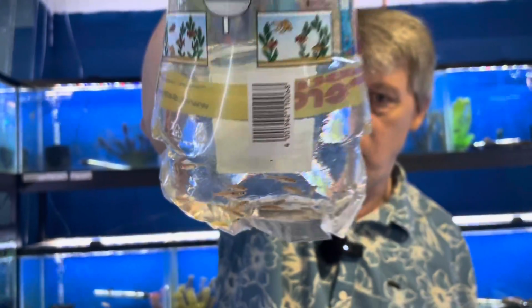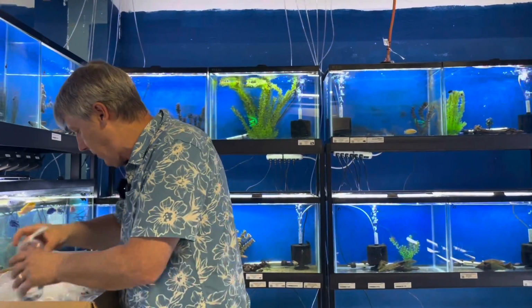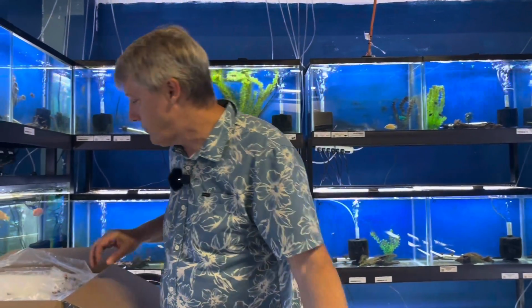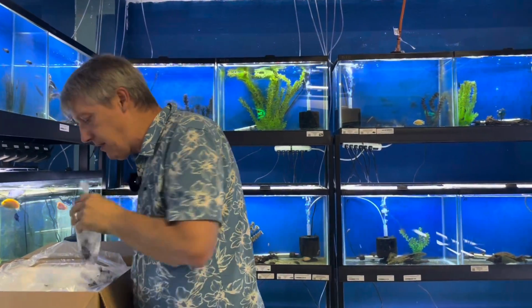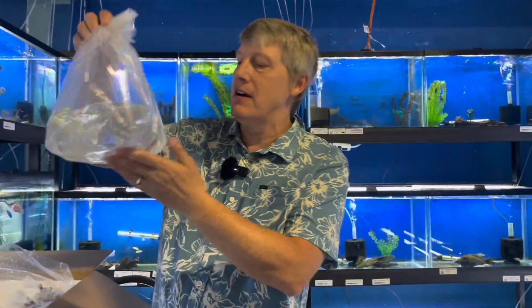Pygmy spotted rasbora, or Boraras maculatus, the 3-spot rasbora. Lots of common names for those. They are similar to a chili rasbora, not quite as bright red, but still a nice color to them. A nice little nano fish. Oh my gosh. And we're not going to look at them because we never stop and look at the bettas because I'd be here all day. But we got in some cool bettas this week too to restock.